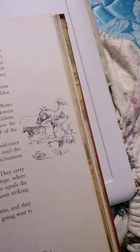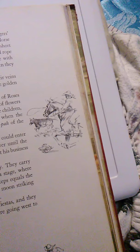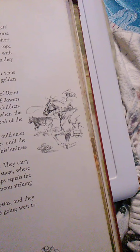Life for a parade Palomino is a round of music and excitement. He could enter a parade unadorned, but instead his saddle and bridle gleam with silver until the horse's coat and his trappings outshine each other. He seems to sense that his business is show business, and the heavy silver saddles are his costume.